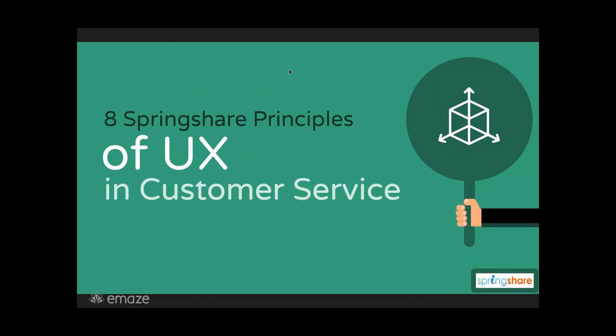So the following are my 8 Springshare principles of putting UX, or thinking about the user experience, in your customer service. If you're not familiar with Springshare, one of the things that is frequently said about us is that our customer service is extremely good. So this is kind of an unwritten manual of those principles that have been cultivated since Springshare began.